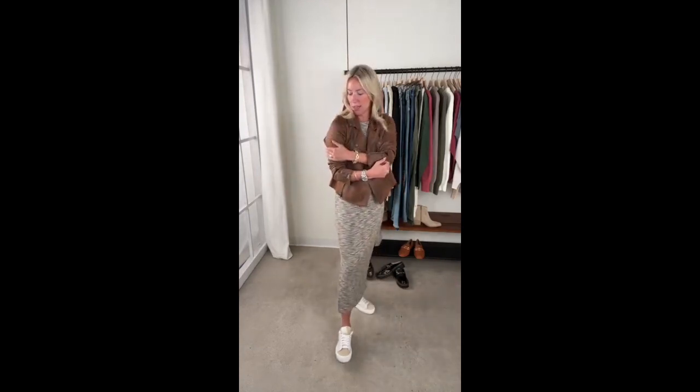True to size in this one, remember that even though I'm a petite, I have really broad shoulders, and I love how this fits on my shape. It's an easy, easy one to layer. So fun. Three colors, gotta get it.